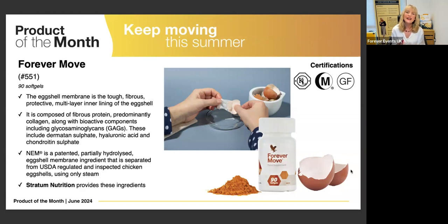But the research was done into what was actually in the membrane. And the membrane, as you can see, is composed of protein. It's a fibrous protein, and it is predominantly collagen, which is interesting to know. And also these other bioactive components, and these are GAGs. Now, the thing about these GAGs is that you actually have these in normal healthy joints of humans as well. They have these different sulfates. So there's dermatan sulfate that is found in here, and dermatan sulfate has a role in your body when it becomes more active, when, for example, you've got a wound that needs knitting together, or there's been an injury, our body will use the dermatan sulfate for that.